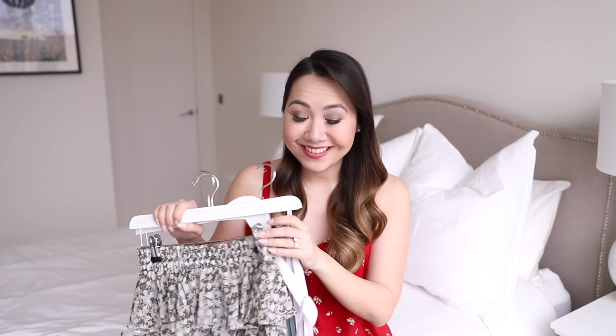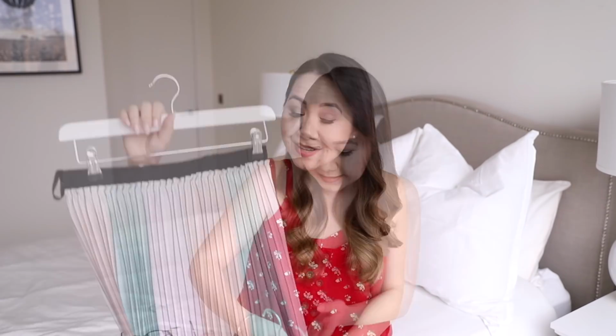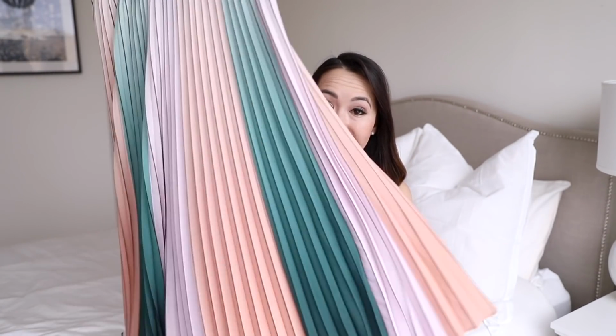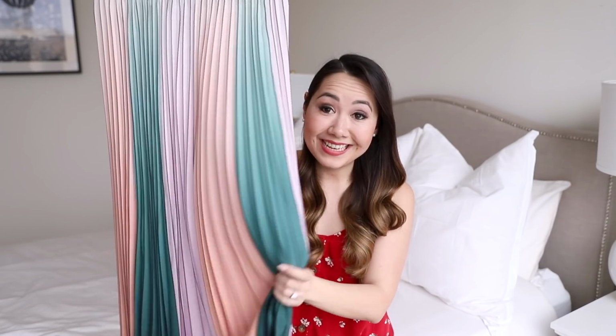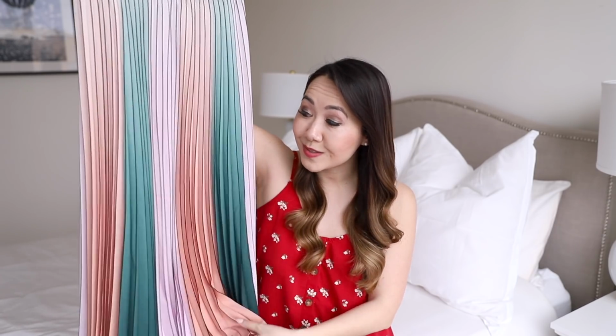Now onto some fun skirts that I got. So I have three here and they're all falling off the hangers. So first up is this skirt from Ted Baker. How beautiful is this skirt? It's just the most magical skirt I think I've ever seen. I'm a sucker for a pleated skirt and I thought this was so stunning.